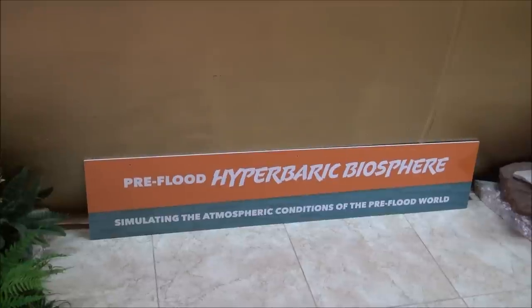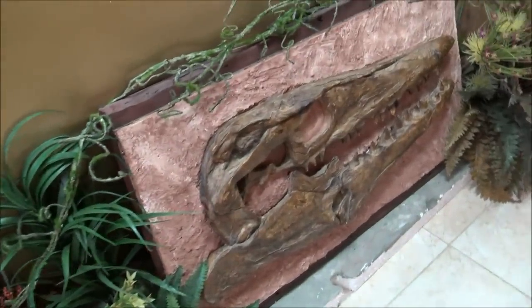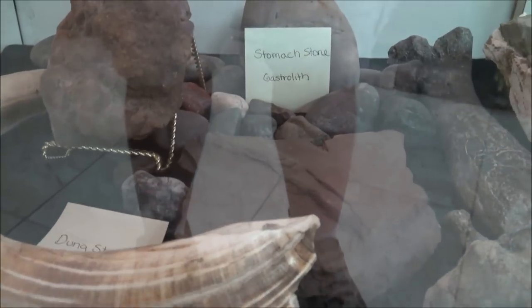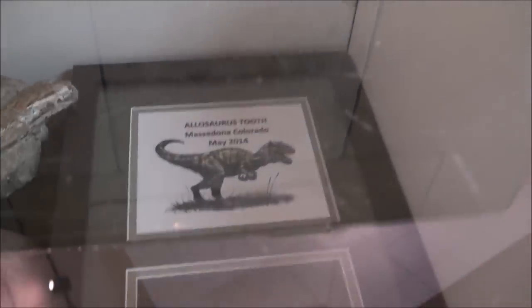Now over here, this was a pre-flood hyperbaric biosphere. It's simulating the atmosphere conditions of the pre-flood world. It's just a big chamber, but I guess it would simulate the atmospheric conditions of that time. We got a lot of fossils laying around here. That kind of a totem pole in the thing. Check out all this. That's a stomach stone. This is pretty cool. Allosaurus tooth. See that down in there? I don't know what we got over here, like another totem pole.